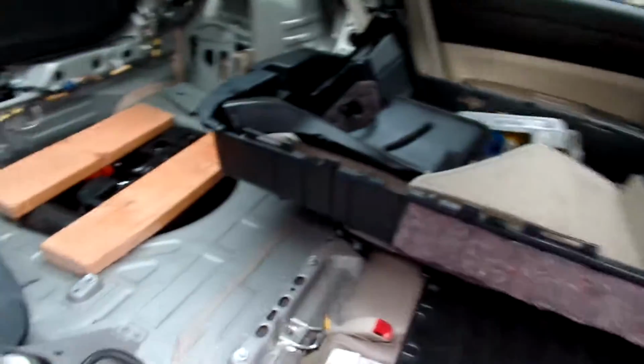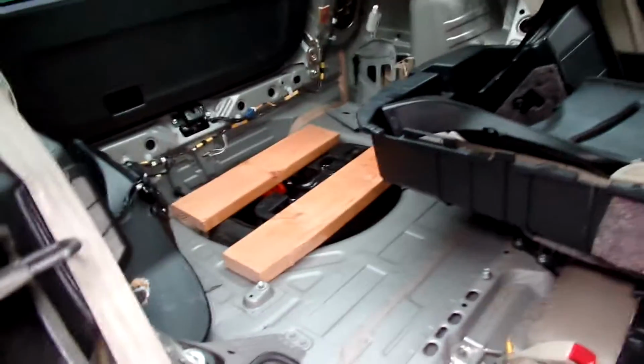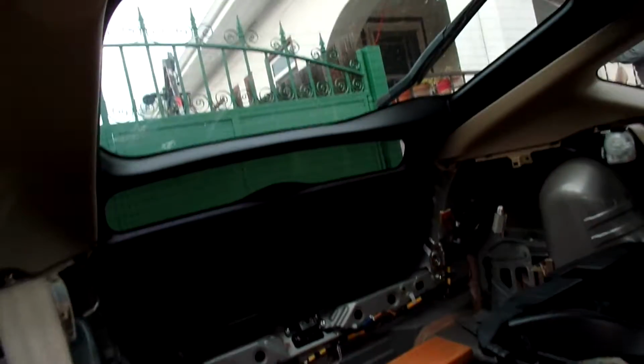They built it for efficiency, and it does what it does well, and it carries a lot of stuff for the most part.